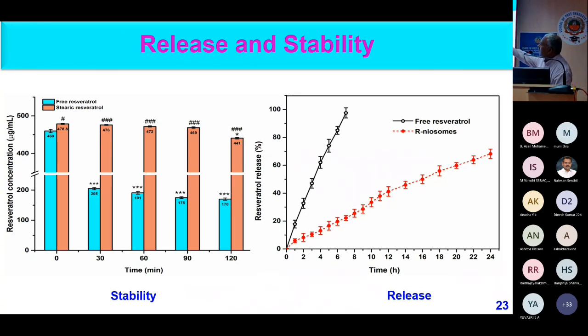Whereas the encapsulated form, you can see here, more or less is retained even after exposure to light. Release is very important. Sustained release: as I mentioned, food stays in the gut for 3 hours. After that, it stays in the intestine and colon for like 21 hours. So for the remaining 21 hours only absorption takes place. If your nutrient is released in the next 1 or 2 hours, everything gets broken down in the stomach. If it gets released in a long, sustained way, then it gets released in the intestine, where there is a better chance of assimilation or absorption.